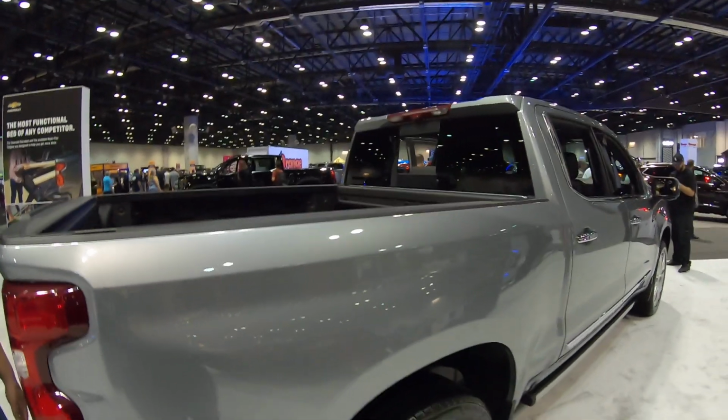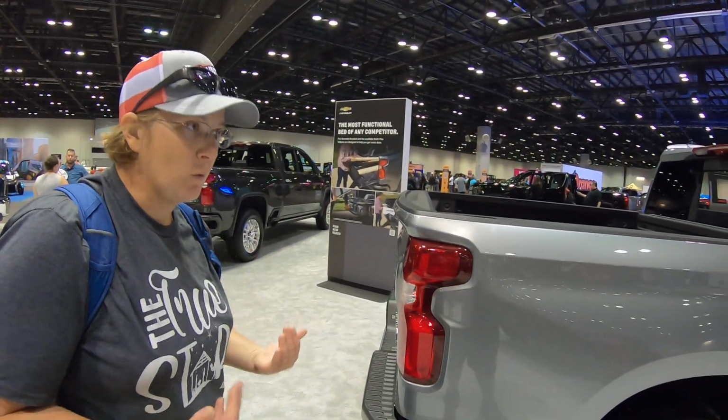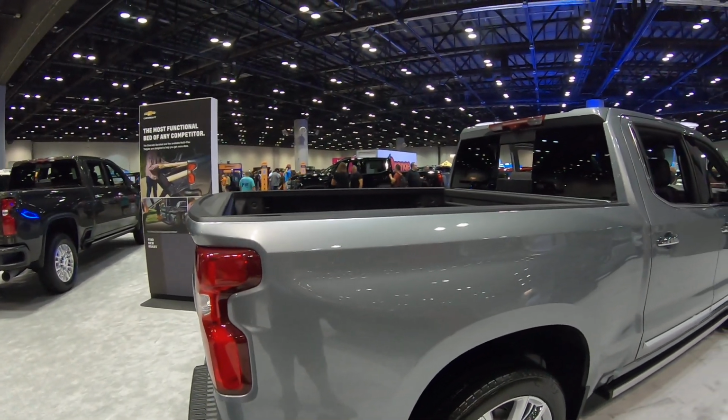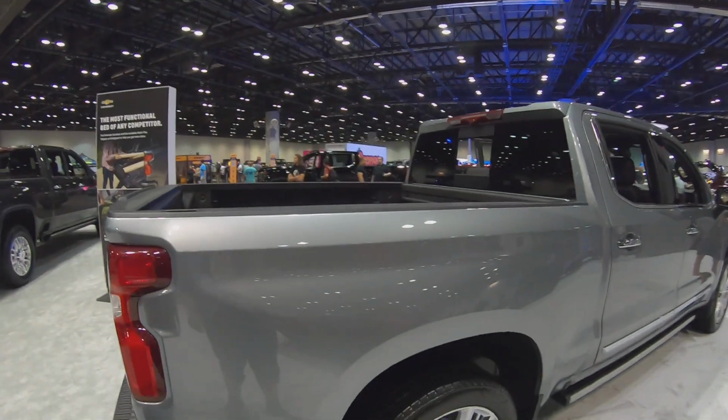I mean, it gives the truck a cool look from the angle, but utility-wise, it does not work that well. It's not as comfortable. It's not as easy to access stuff in the bed. So that's interesting to see there. So let's check out the Toyota real quick.